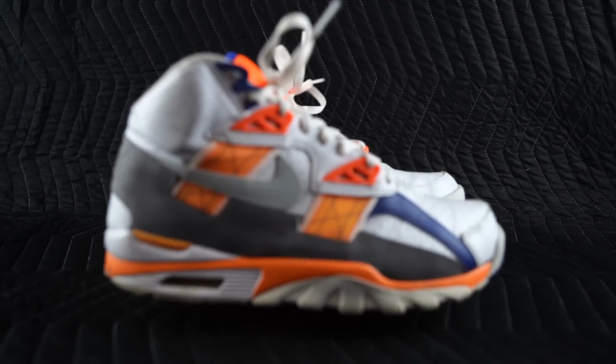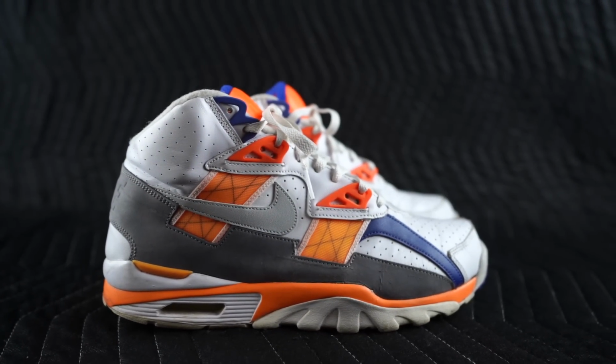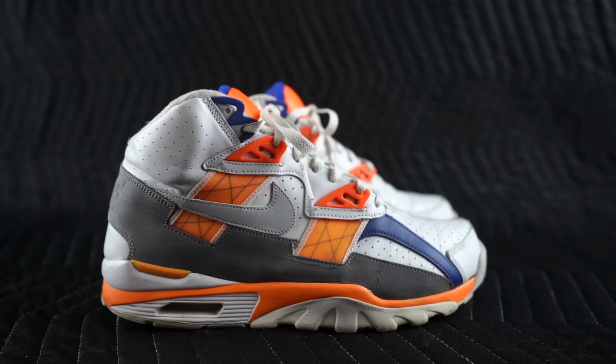Buckets, do you want to do the honors? No. 3, 2, 1, bang, bang. The Nike Air Trainer SC Bo Jackson.